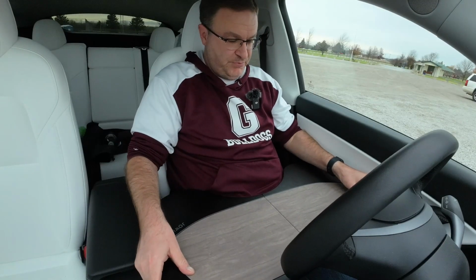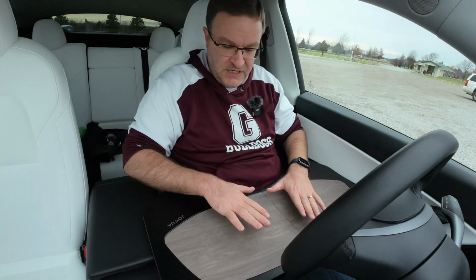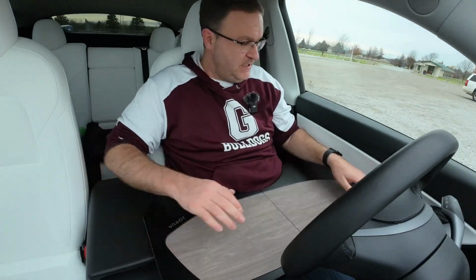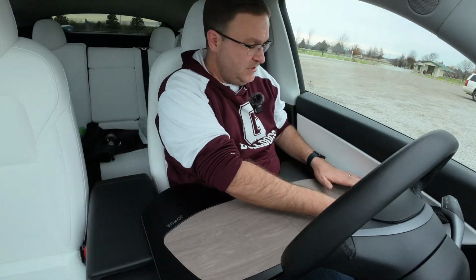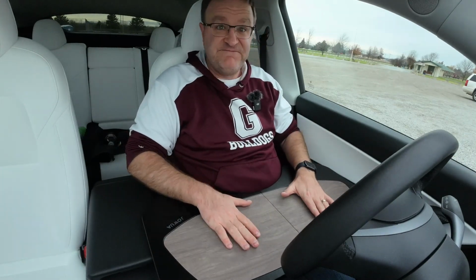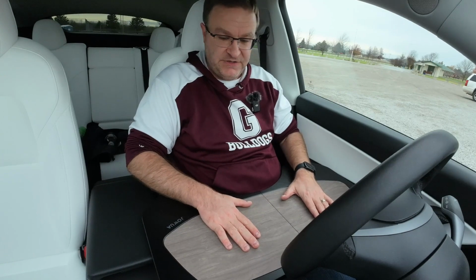And actually I got to put it a little forward so it braces really nice there. To be fair, this is the first time I've used it. But based on how this fits on here, the rubber is touching here, and then on this side, the rubber is touching here as well. I don't think it's going to be an issue, and it is very, very sturdy. My goodness, is it sturdy.